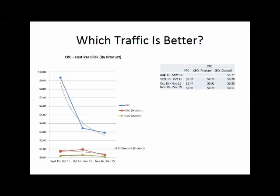And it'll never be less than $2.50 because Google uses an auction model, and that's just naturally, any keyword's going to have a natural price level that it will settle to. And for this particular product, it was around $2.50.